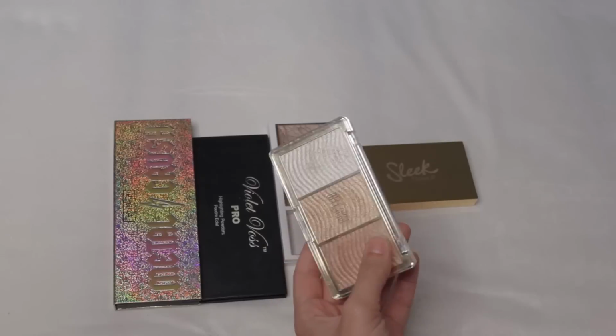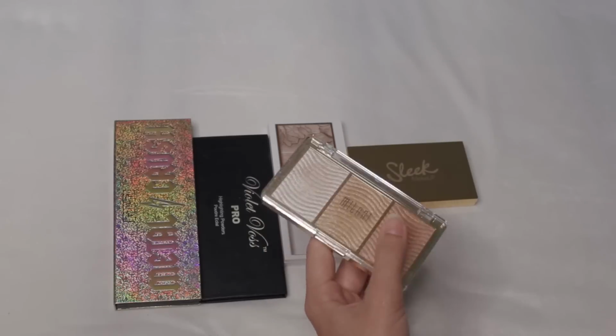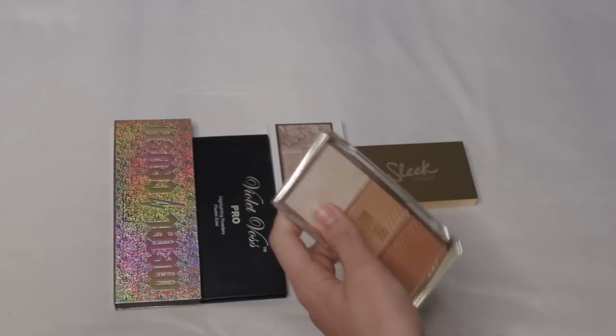It just does something to it. It makes it a part of your skin. It's so beautiful. Oh my gosh, I love this.